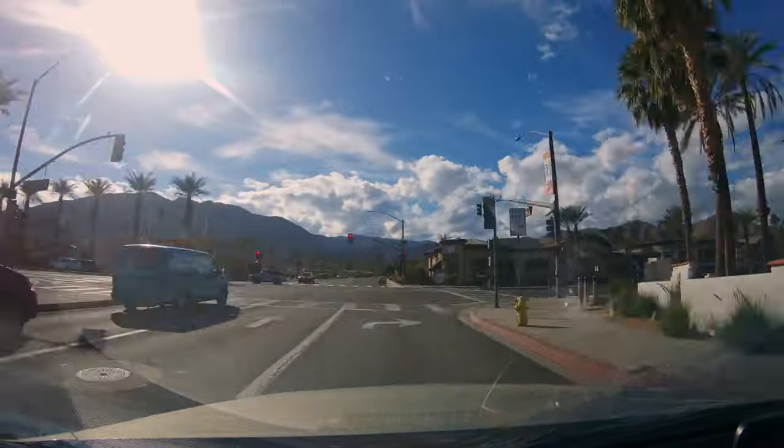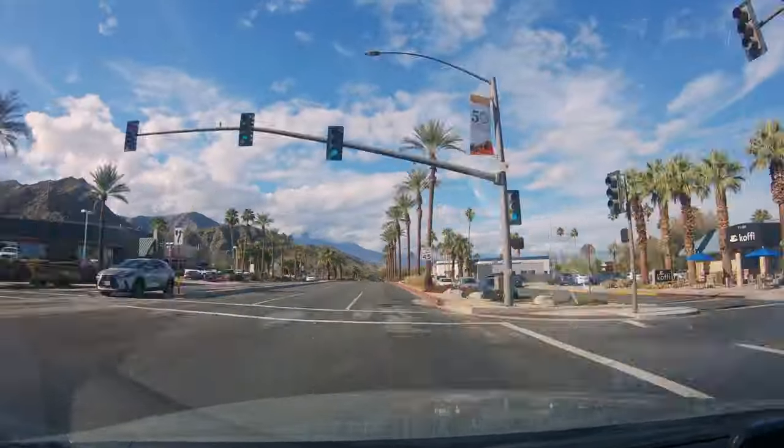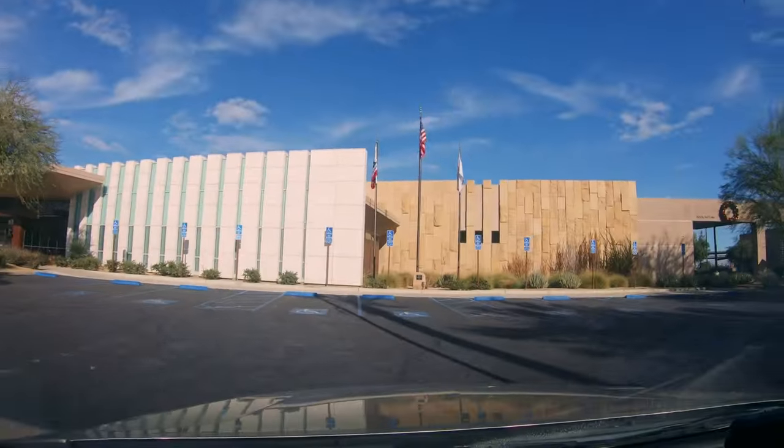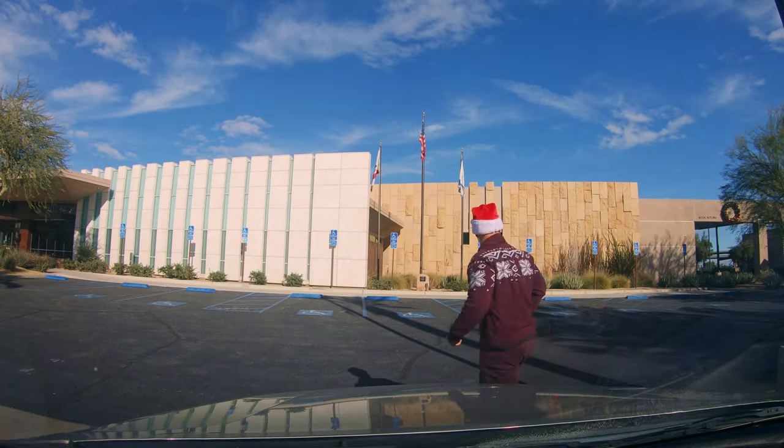Ooh yeah. Most people probably would not think that cool and libraries go together. But let me show you why this library is cool. Aside from the air conditioning on a hot day.